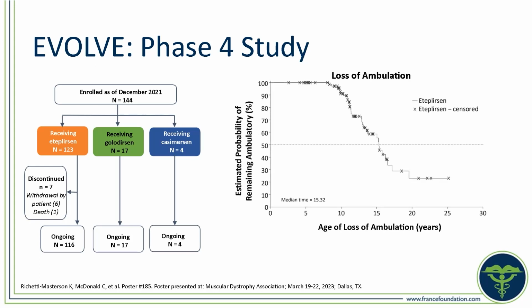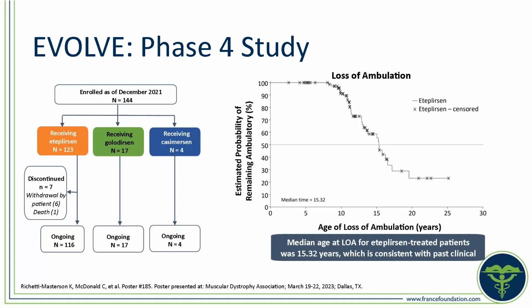And the data on the right shows the Kaplan-Meier survival curves for proportion of patients remaining ambulatory who have been treated with eteplirsen. And here you can see that in patients receiving eteplirsen, the median age at loss of ambulation is in excess of 15 years of age, 15.3 years of age, which is quite consistent with the past clinical trial results reported by Sarepta, which ultimately led to the FDA approval of eteplirsen.